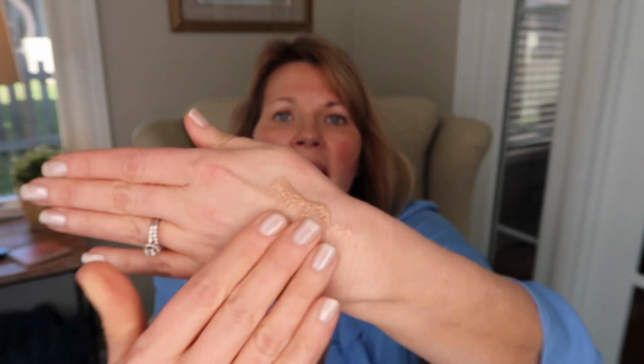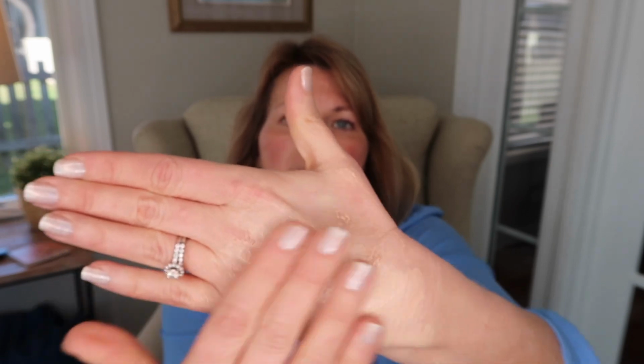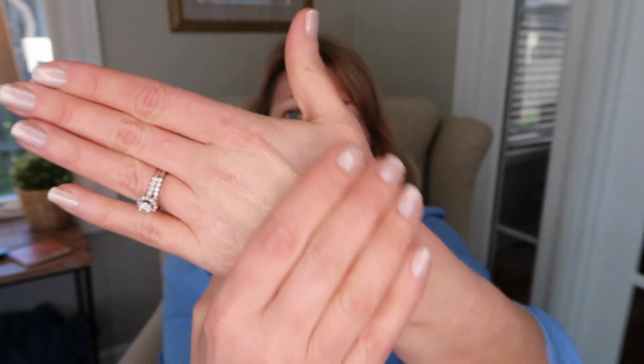But then as you rub it into your skin, those little micro droplets burst, and that is what gives you the tint. All right, so that's what it looks like on the back of my hand.